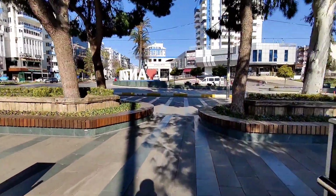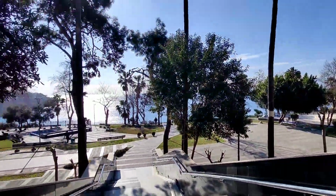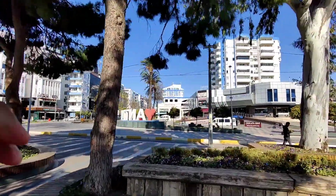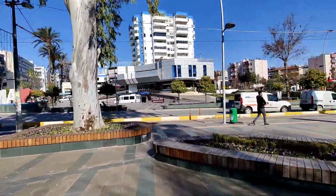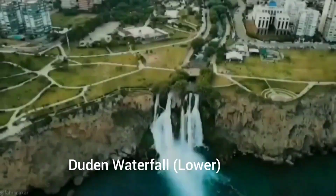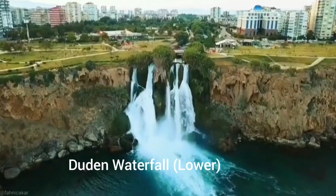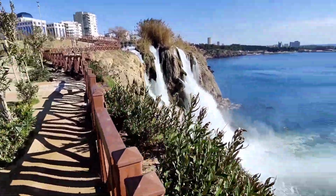There's I Love Antalya. Beautiful park with flowers, statues, beautiful view of the sea in all directions. That's Kaleiçi Street, a very famous street for shopping in Antalya. As we mentioned, this is the Düden Park.